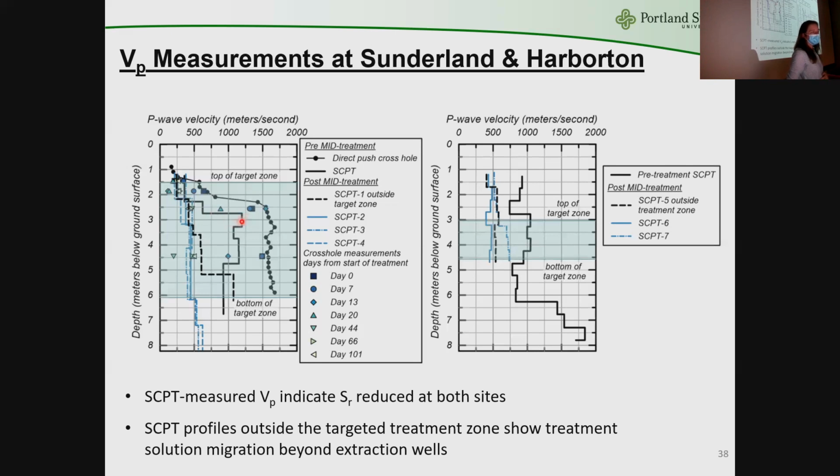But what was valuable about the CPT is that we could go in and quickly perform tests after treatment at various locations in the treatment zone. And that would be these blue lines here at the low P wave velocity. So relative to the pre-treatment profiles, we do see quite a decrease at these 3 different locations in our treatment zone, indicating that we had a decrease in saturation at those locations.